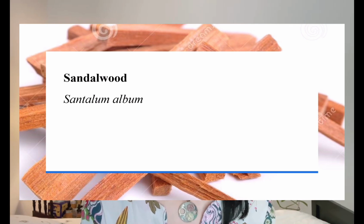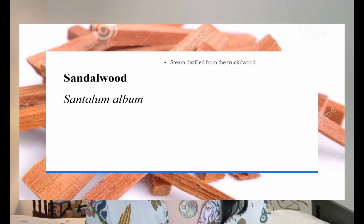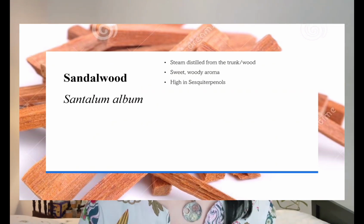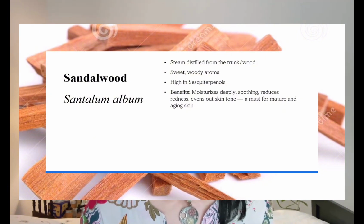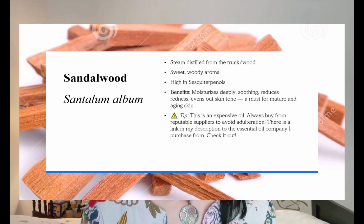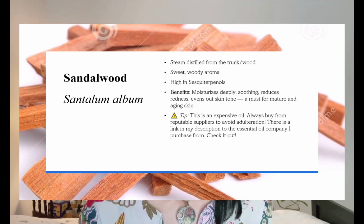Sandalwood. Sandalwood is distilled from the wood. It has this sweet, woody aroma, high in terpenes. This oil moisturizes the skin, reduces redness, evens out skin tone, and is a must-have for mature and aging skin. This is a very expensive oil, so always buy from reputable suppliers to avoid adulteration. There's a link in my description to the essential oil company I purchased from. Check it out. If it's not within your budget, you don't have to use it. The other oils will deliver similar benefits.